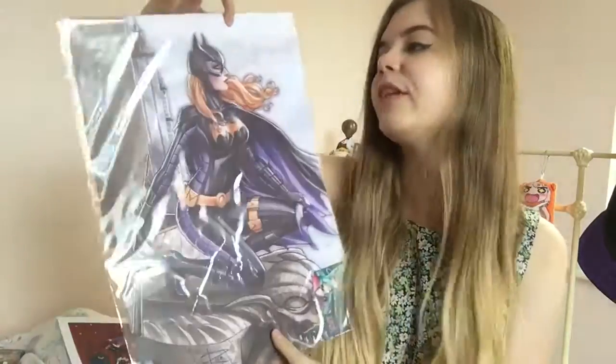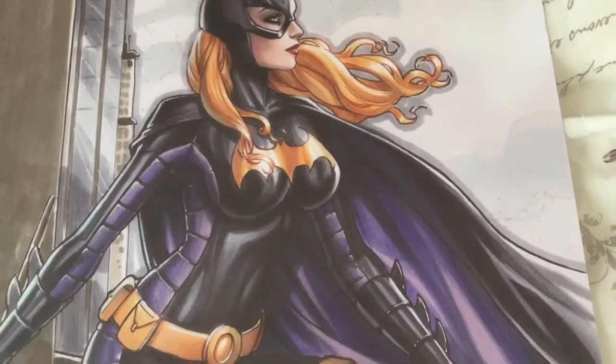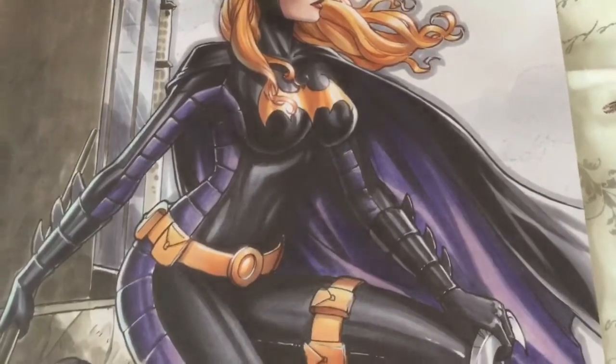And then the final thing, sorry, this is kind of a short haul, is this gorgeous, gorgeous Stephanie Brown print. Stephanie Brown is not the original Batgirl, but she's a character called Spoiler, and she's also the Robin for a while, but she takes over as Batgirl in this purple costume. So if you ever see this purple costume with the blonde hair, this Batgirl, and you think she doesn't look like the original Batgirl, she's not. She's Stephanie Brown, but she's one of my favourite characters.